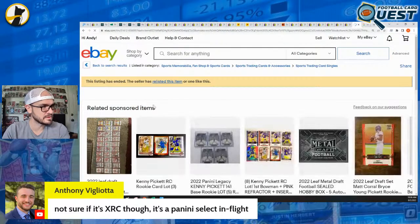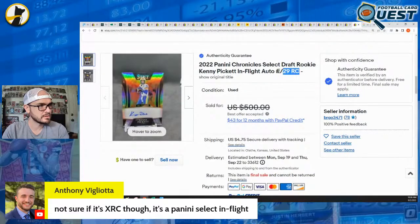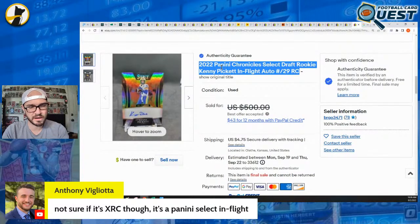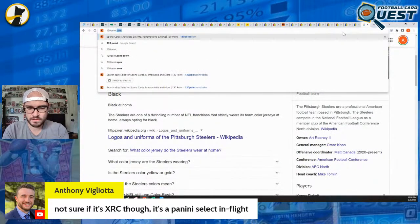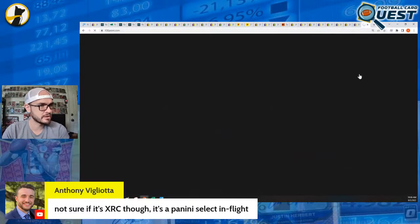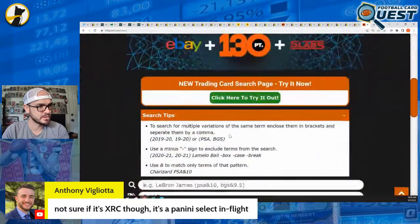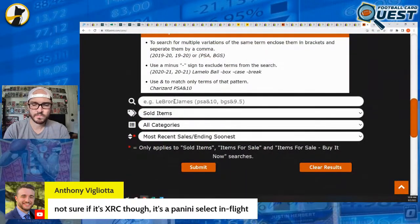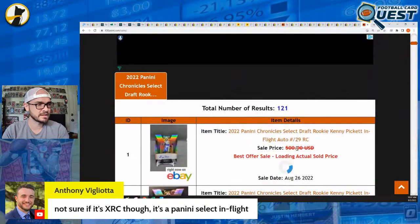I'll tell you the problem with this card. I'm going to show you the problem with this card. The reason why I'm not a big fan of it, unfortunately: one is the college uniform, but they could have counteracted that by putting the rookie card logo and the Steelers logo somewhere on the card, like they did with the Legacy insert and the Prestige insert. They didn't do that on this card. They put the rookie card logo on some of the other Select inserts.